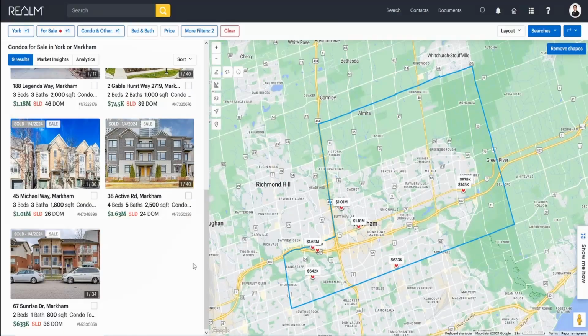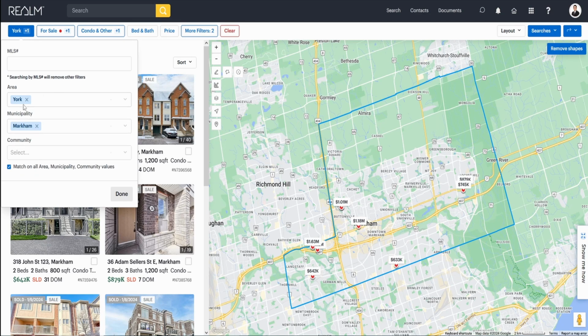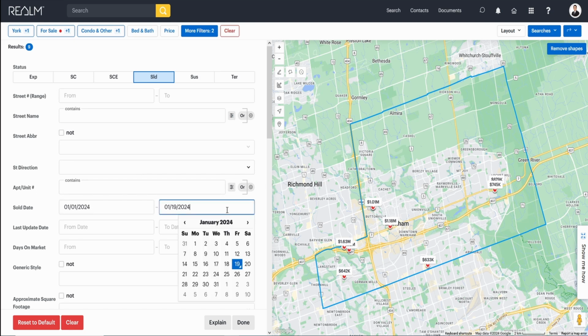But what is the lowest price you could buy today for a condo townhouse in Markham at the beginning of January of 2024? I'm not going to compare prices that are too far back because, as we all know, the real estate market now is extremely volatile. Prices could change in just a matter of weeks. So let's dive into Realm where we can find the condo townhouses. First of all, we are looking at York and then the Markham region, and we are specifically looking at condo townhouses. We are looking at the sold transactions from January 1st of 2024 up until the present, as of recording of this video on the 19th.